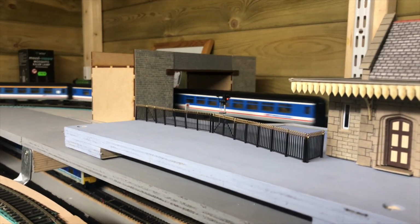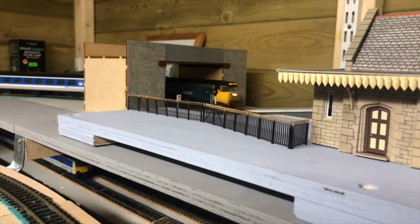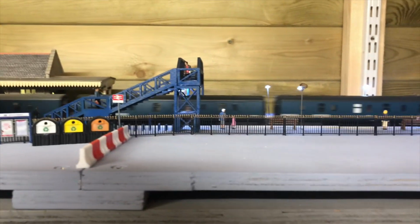Ashley cars, they used to be called. I'm not sure what they are now these days, but yeah, so there'll be some sort of car park there. So it is starting to come on. It's looking really good. I'm happy with it.